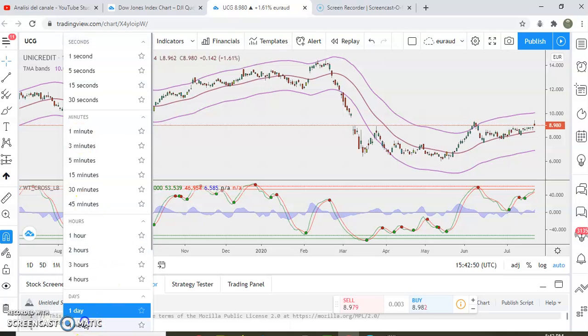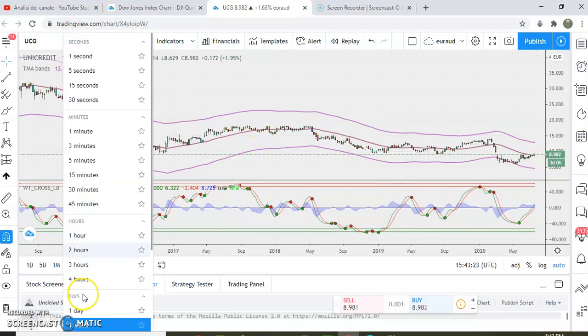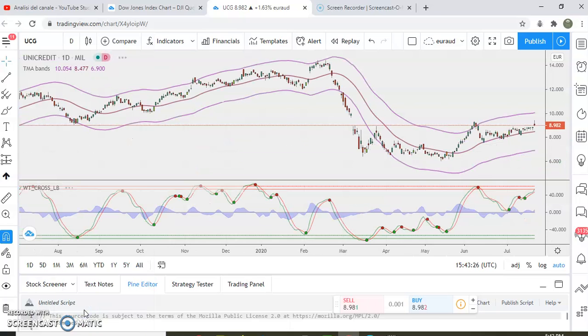Let's use the weekly chart again, and what do we see here? The scenario is more similar to Commerzbank rather than to Deutsche Bank. Both curves are positively oriented, they are far from the upper threshold, and here we have a sort of doji in formation. By the way, the weekly chart doesn't say too much to us. Of course we could have a lot of space till 12. So let's say that Unicredit has more room to grow if compared with Deutsche Bank and Commerzbank.